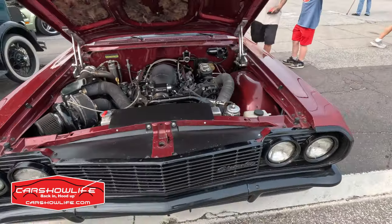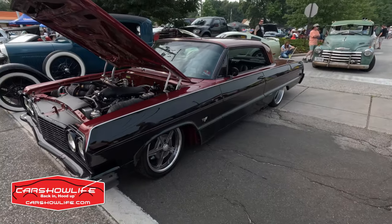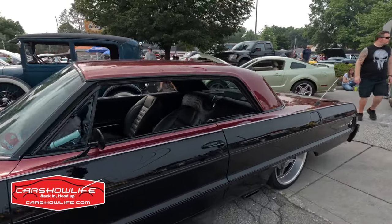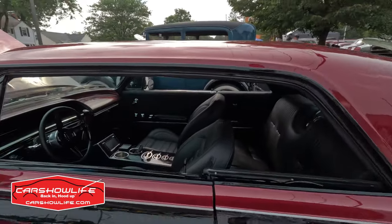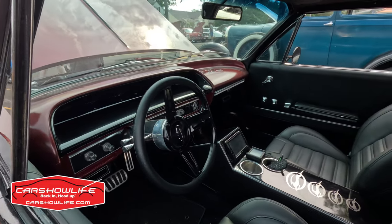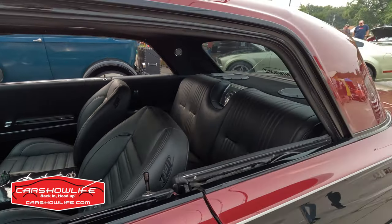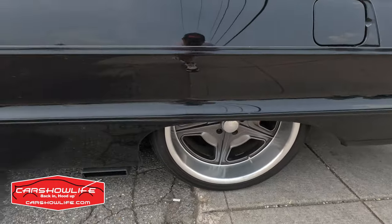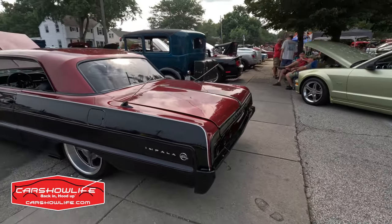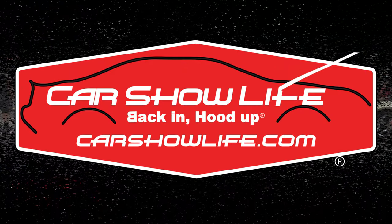Here's another turbocharged LS build. It's a 64 Chevy Impala two-door, given the pro touring treatment with a beautiful two-tone black and cherry paint job. Gorgeous interior. Custom console, all power windows, side dump exhaust, and big, big hoops. This ain't your dad's 64 Chevy, that's for sure.